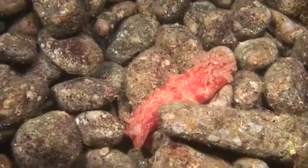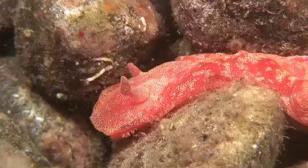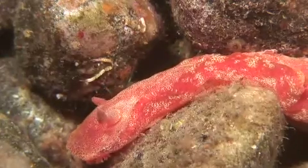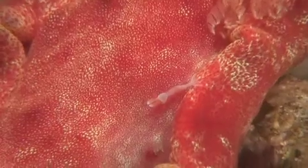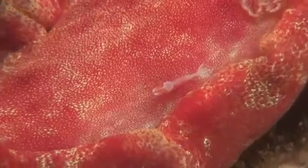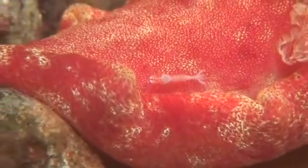Another shrimp, another free ride. This Spanish dancer is a large nudibranch, a snail without a shell. It's about the size of your hand. On its back rides an imperial shrimp. The shrimp survives by eating the nudibranch's poop. It gets a free ride and a meal from the nudibranch, but it gives nothing in return.